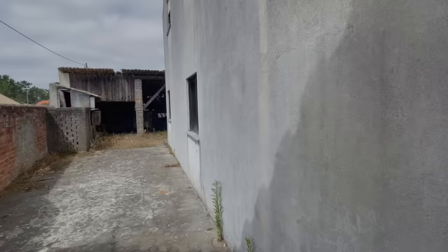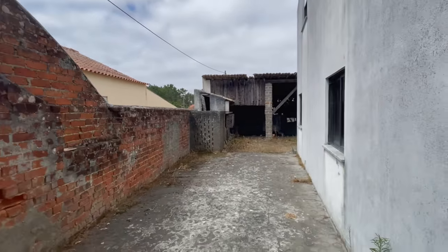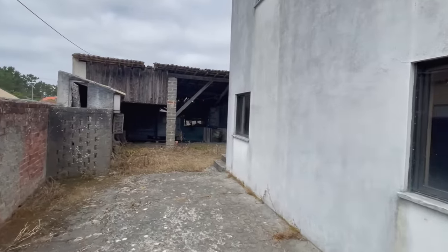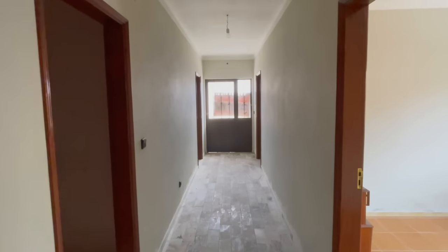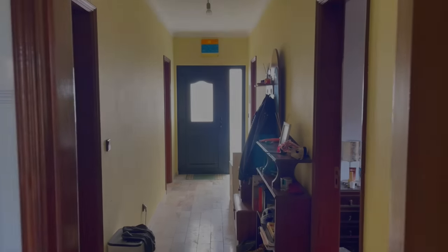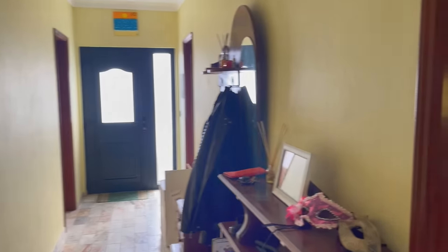I opened the back gate for the first time and looked around with fresh eyes. I wondered whether I had taken on too much. So I just decided to start. Cleaning came first, literally everything, in preparation for painting every single ceiling and wall. Little by little, the transformation began. And 9 months on, so much has changed. And I can't believe what has been achieved.